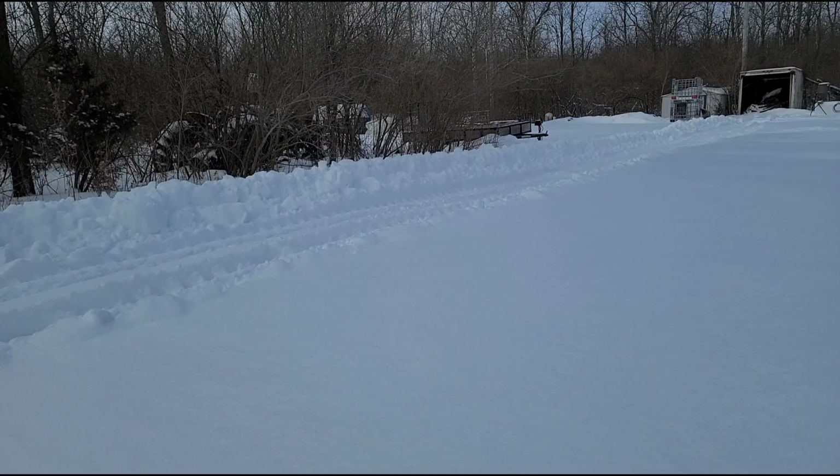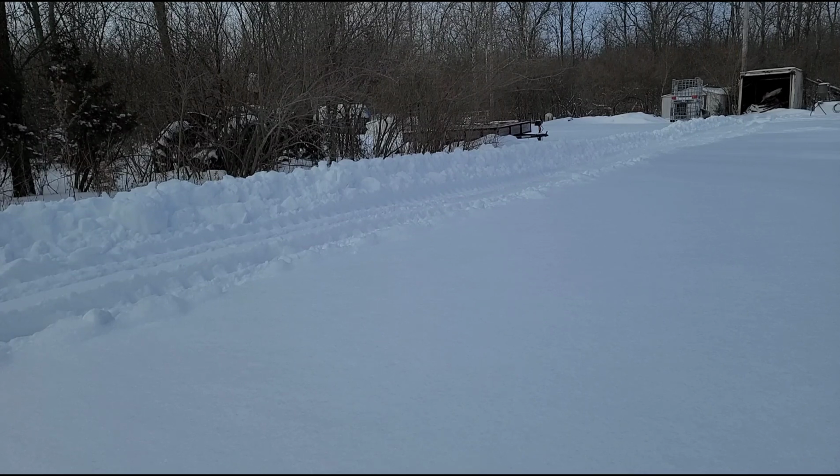Might be kind of hard to see right in front of you, but there's about a 2-foot drift. Started to push the front of the tractor over real quick, so she just bumped the loader up about an inch and a half, and got that plow right off the ground. We might take a few passes to get this all cleaned up, but it sure beats shoveling.